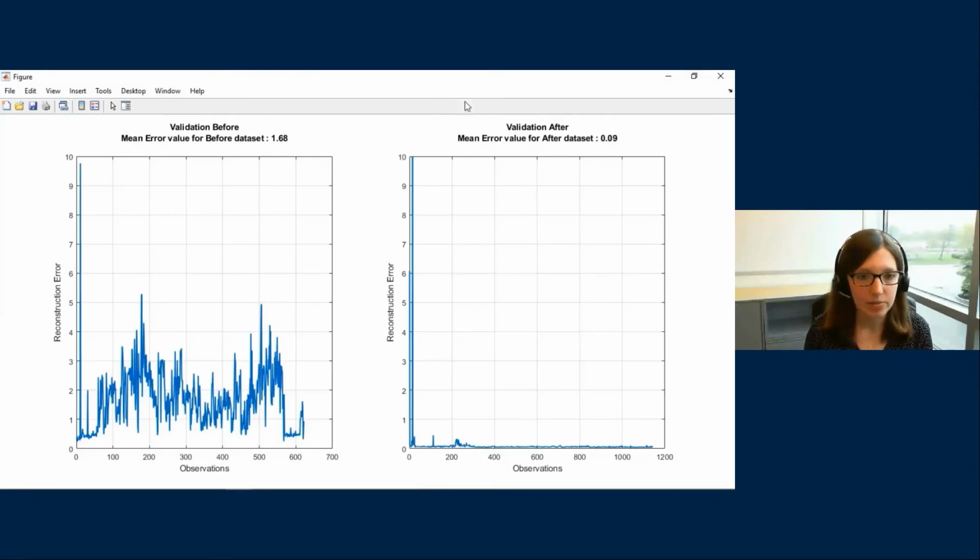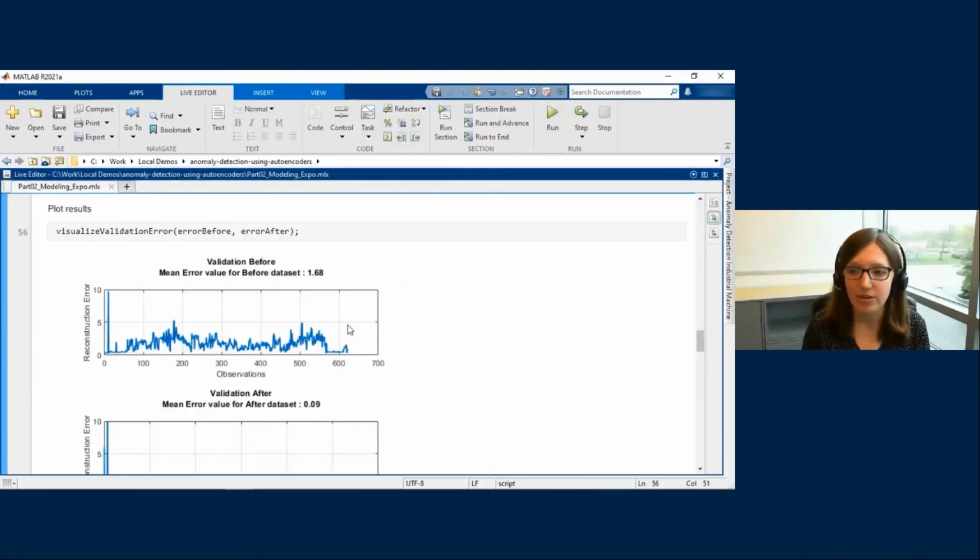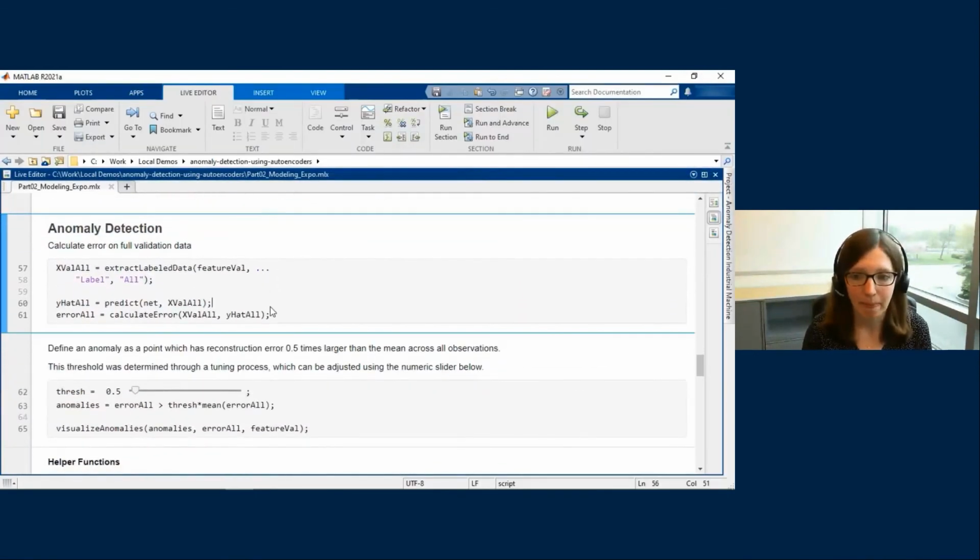So if we take a look at this plot, what you'll see is on the left, the error is really high, which means the model doesn't reconstruct these signals very well. On the right, the error is low. So it's clear that the model performs better on the data right after maintenance. This makes sense since I trained the model on all the normal data right after maintenance. But what level of error actually means there's an anomaly here?